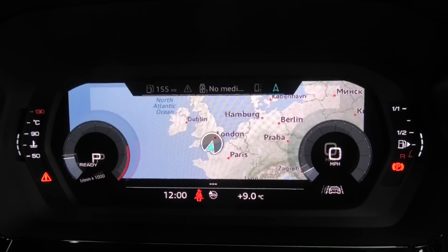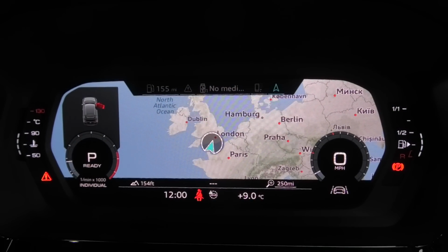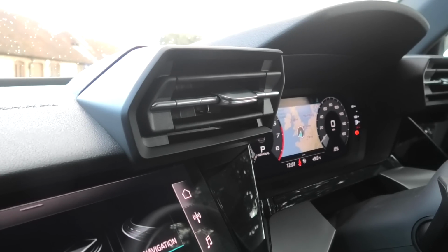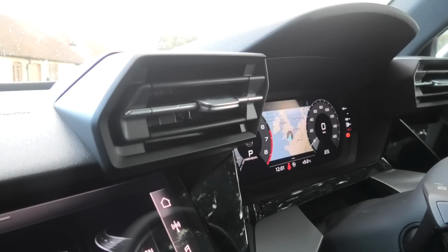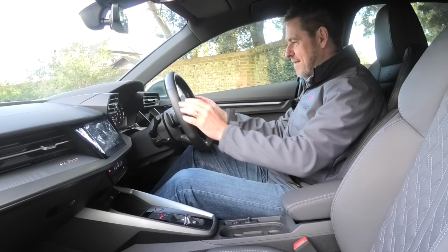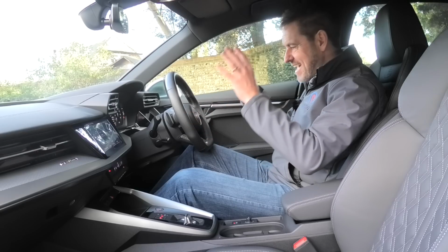In front of me, I've got Audi's virtual cockpit. Say no more. It's one of the best. But I really like these two air vents either side. It just focuses that instrument binnacle to me. I've got a lovely flat bottom steering wheel. I know some of you don't like that, but all in all, the driving position is excellent.